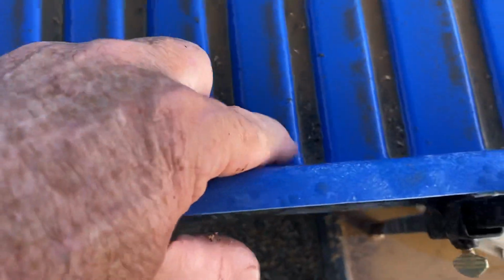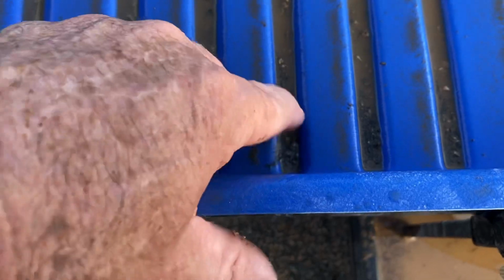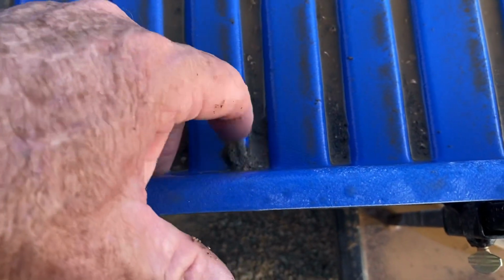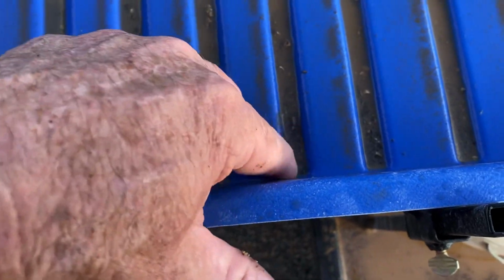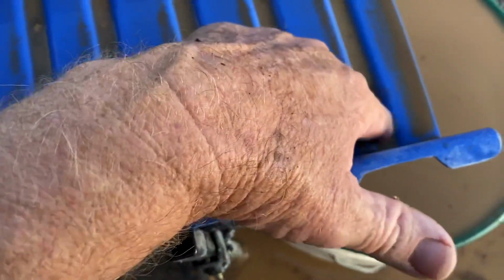Oh, I see a lot of black sands. I do see a lot of black sands. Look at that, it's chunky black sands too. I like chunky black sands. Oh, there's a little piece of gold. Chunky black sands, chunky gold. Fine black sands, fine gold. Looks like there's black sands all the way down.